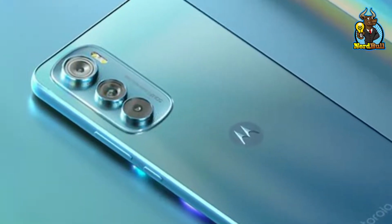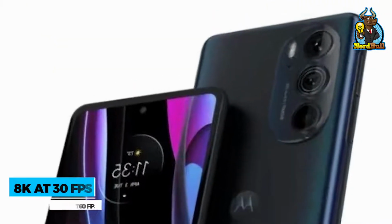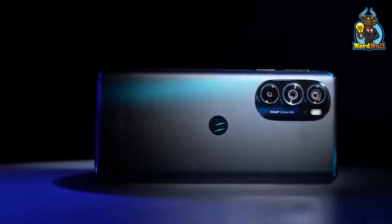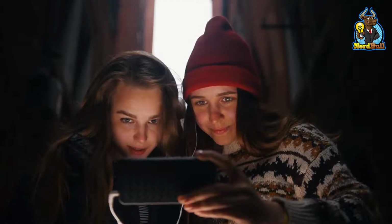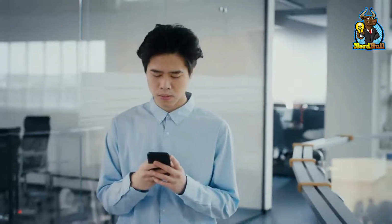On the other hand, the Edge 30 Pro supports up to 8K at 30 FPS or FHD at 60 FPS. 8K recordings can become unstable when moving your hands, indicating that image stabilization isn't the best at the highest quality. This should not be much of a concern considering most people use FHD or 4K, areas where the camera performs admirably.